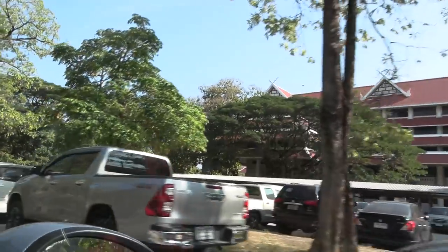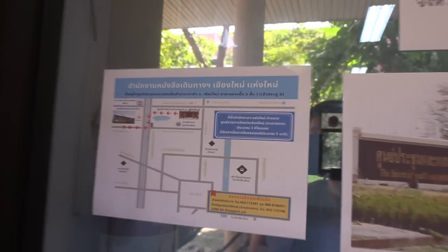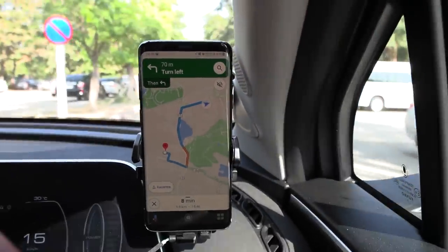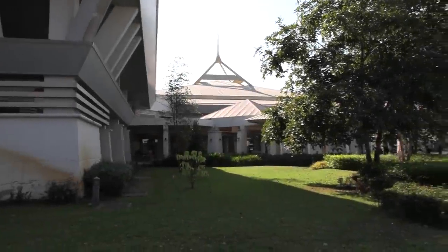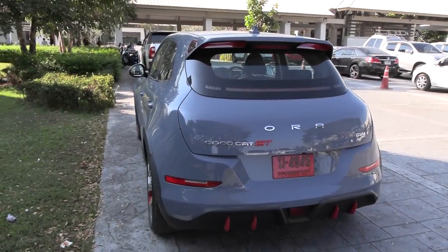We went inside this building. And then it turns out that they have moved the location for making passports. So we have to drive 3.4 kilometers. It will take 8 minutes because of the traffic, the Thai traffic. Well, right, new try, new building. Wifey went ahead. So yeah, now we just lock.